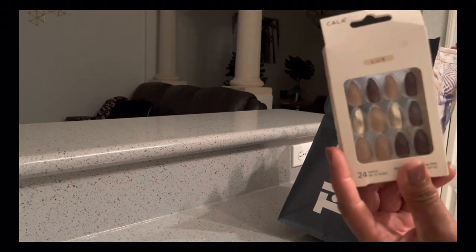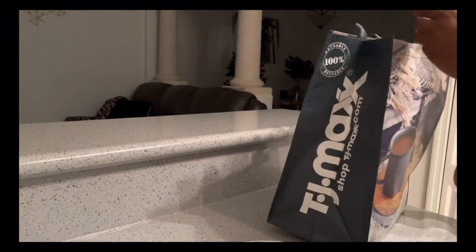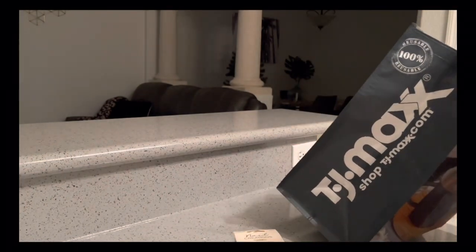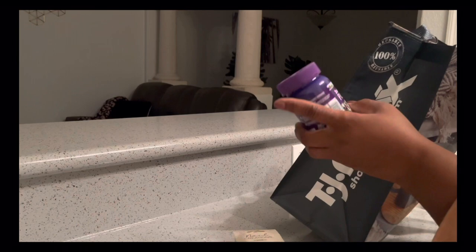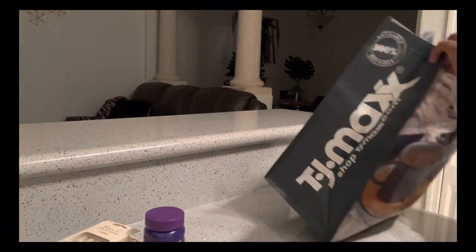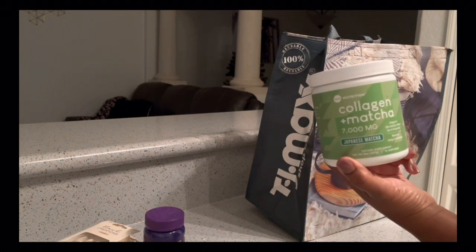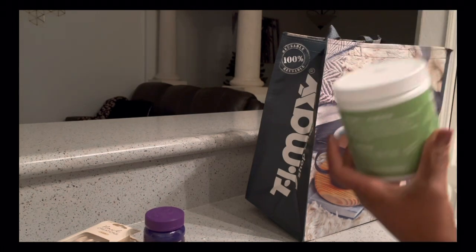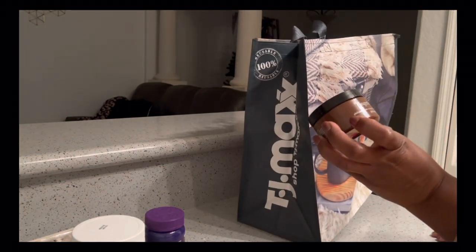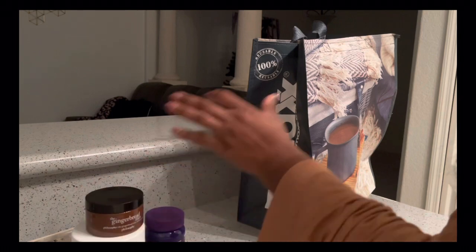I got these nails that I thought were super cute. Love those. Of course, got some more of these, which I don't know why I even buy at this point because I don't feel like they work for me. And then I got some of this right here. It's collagen plus matcha. So yeah, I'm curious to use that. And then I got this gingerbread man cream or something, as if I needed more cream. It was $2, so I picked that up.